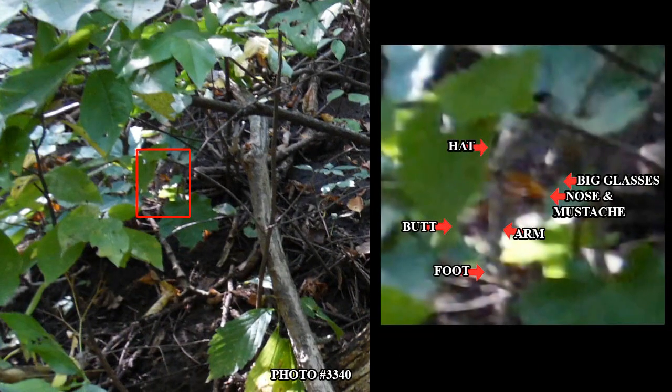In the same photo, photo number 3340, up and to the left of the fairy you just saw, there's another fairy wearing silver. He has a silver hat and seems to have a silver outfit as well. Really big glasses. And we can see his nose and what also appears to be a mustache. He seems to be lifting with his legs, bent over, picking up something, lifting with his legs.